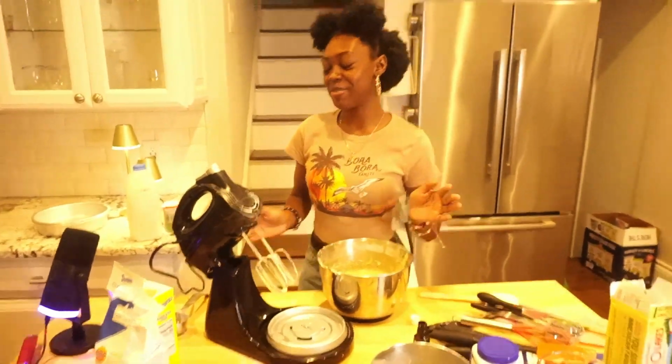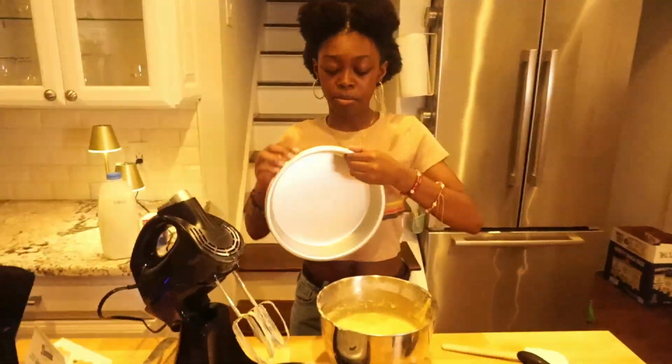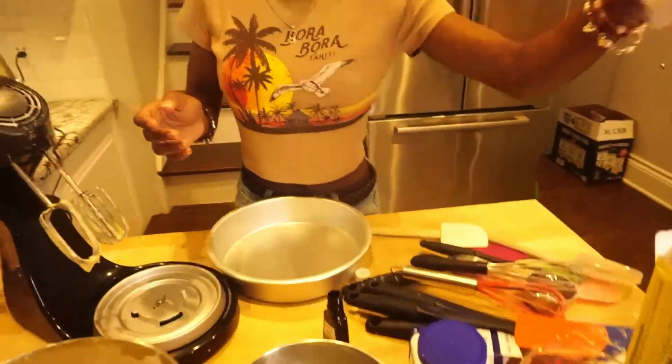I'm so proud of us. Can we just take a second? Now that we have all of this, we put it into our pan. But you don't just put it into the pan raw. No, you need to glaze it with some butter, okay? Which is why the butter is still here.